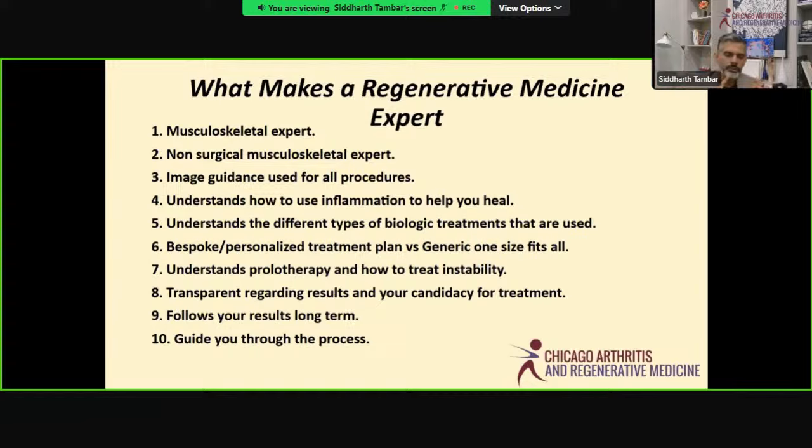Number two, they should be non-surgical experts. This is key because orthopedic surgeons are trained expertly and appropriately in surgery, but they don't get the full spectrum of expertise when it comes to treating non-surgically. That means they're not getting the right kind of ultrasound or X-ray guidance training to do these procedures properly. If you do these procedures without imaging, it's a bit of a crapshoot whether you're going to get any benefit, because you may not be in the right structure. You need image guidance for all these procedures.